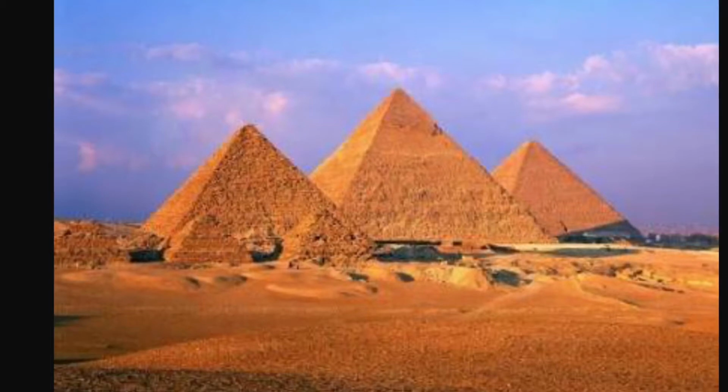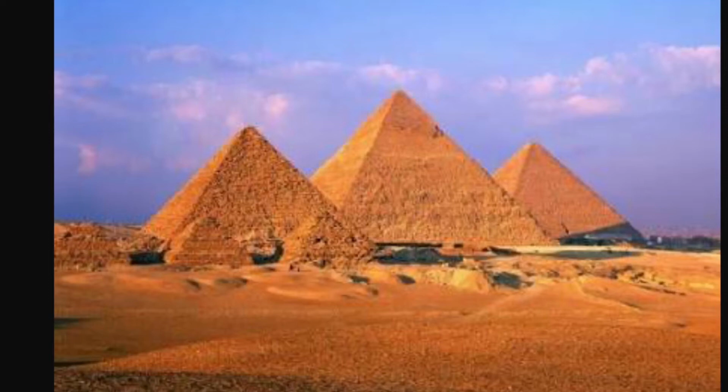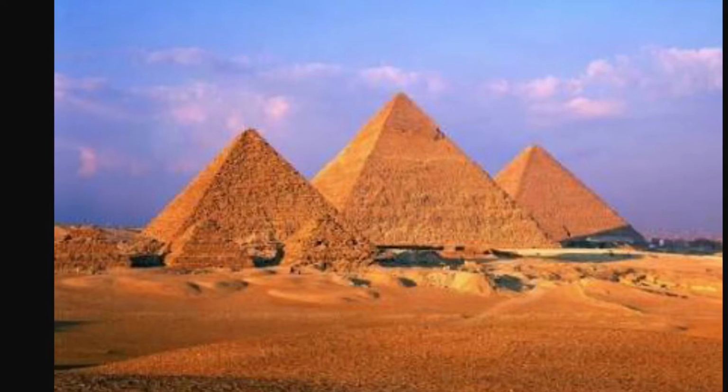So the Great Pyramids at Giza, they were made like 4,500 years ago. They're one of the last remaining 7 wonders of the world still on the planet. And what scientists have worked out is how to use subatomic particles to basically x-ray the stone structure.